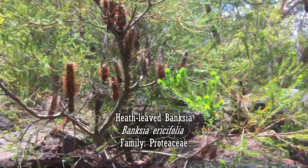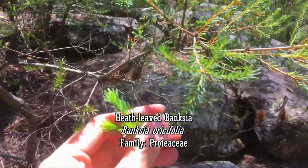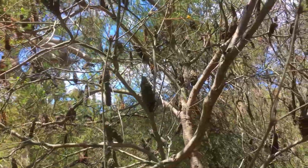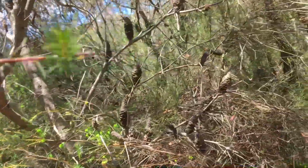So again, there's a lot of Banksias here. I know it's a bit noisy. A lot of cicadas. This is just Banksia ericifolia, heathleaf Banksia. Very common around the area. There's another one over here. You can see the woody follicles after the flowers have died.